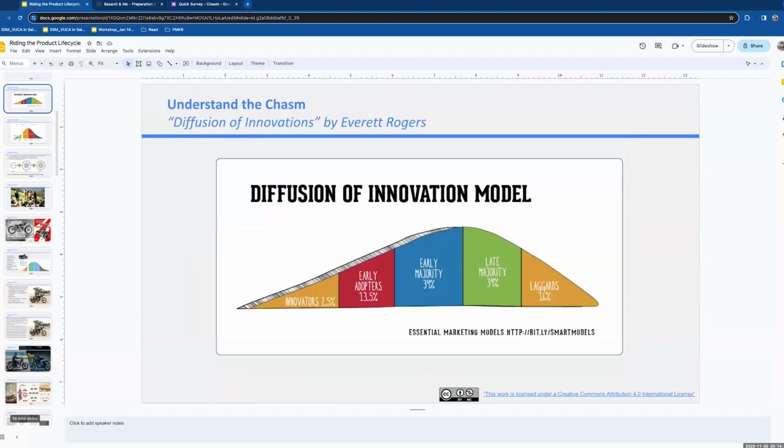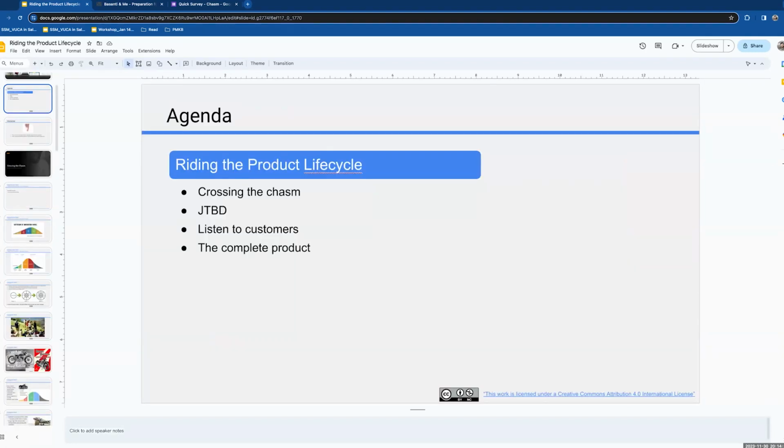Number one, cross the chasm by building a complete product. It's not enough to just capture the early adopters of the market. You will not succeed as a company. You will fail. You have to get the product to the early majority and late majority, who are practical customers.